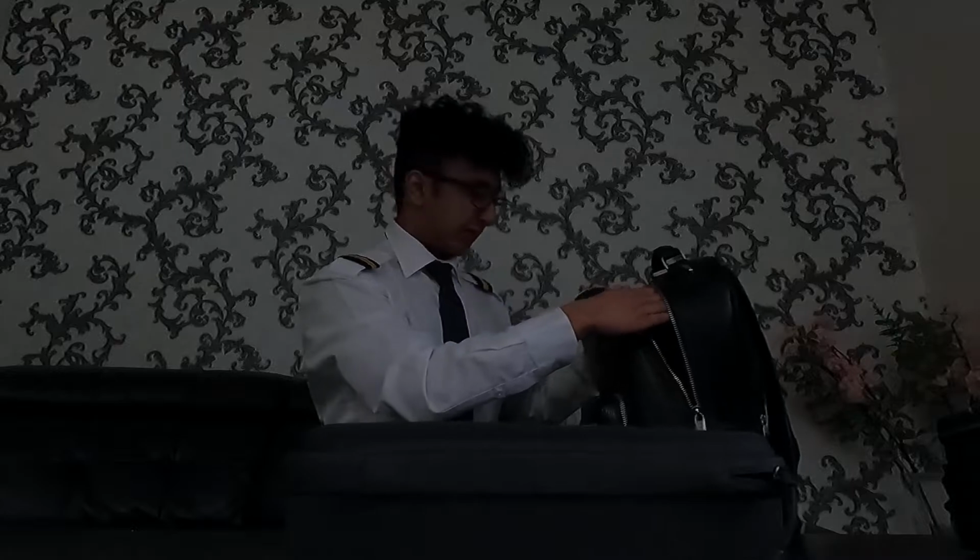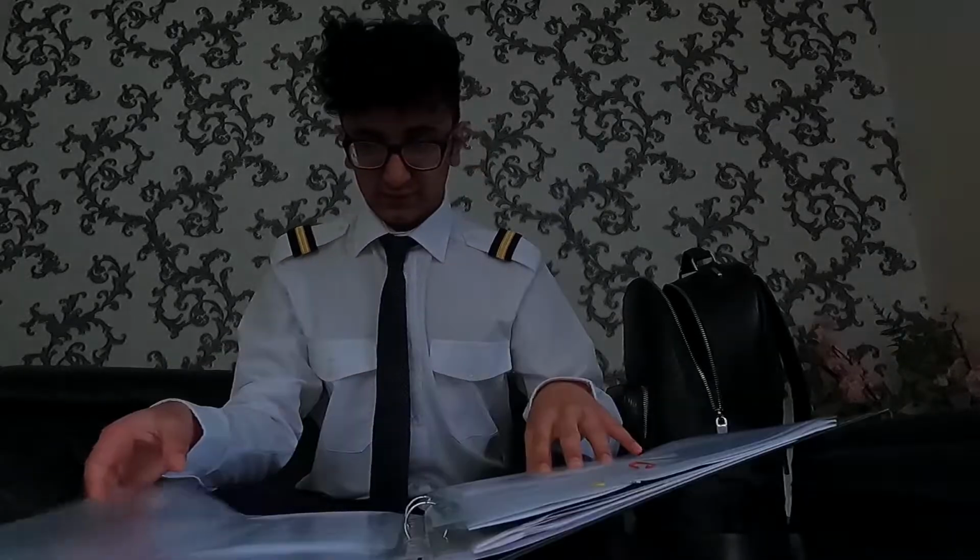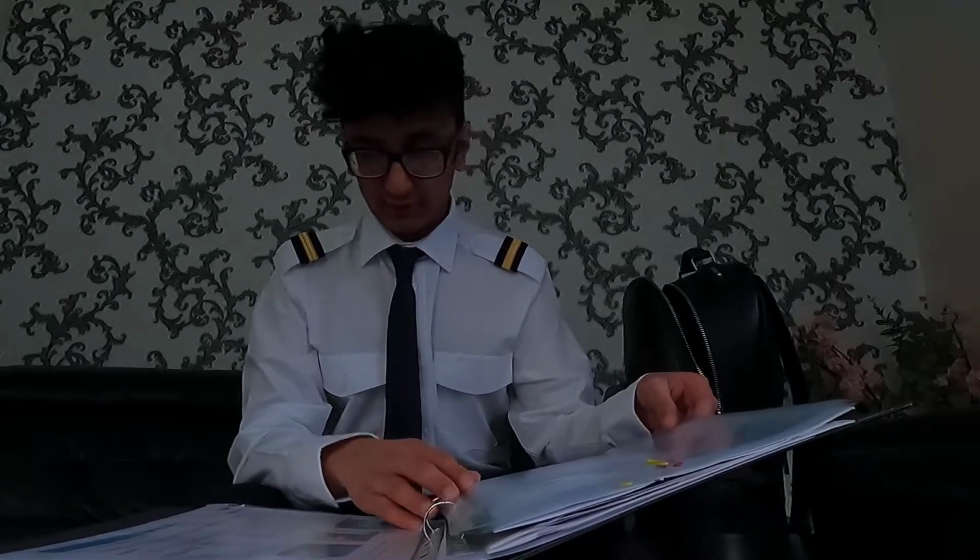The next thing in my pilot's bag is my flight school folder. So I think this is more of an optional thing, but sometimes I keep it in there, sometimes I don't. So all my airwork exercises are included in here. In general, there's some really useful information. I've got some of my EOSA ground school notes in here also.